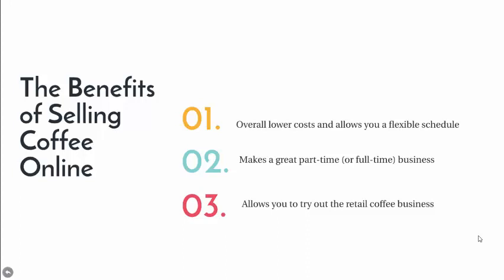It's up to you and your own schedule. Number 3, it allows you to try out the retail coffee business. A lot of folks are still on the fence about whether they want to get started with their coffee business. One of the best ways to do that is to start an online operation. See if you like it. See if you believe you're cut out for it, or if you continue to have a passion for it.